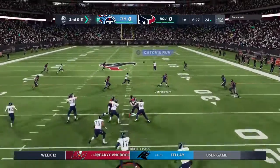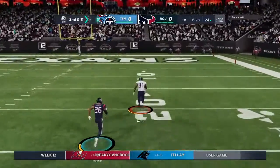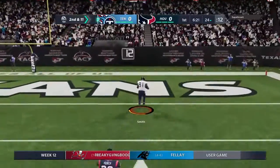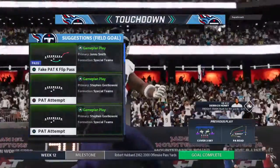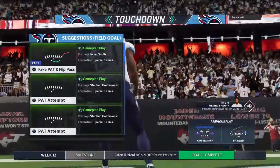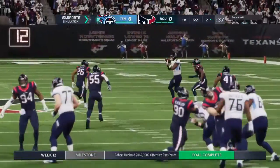Tannehill with a play fake to Henry. He'll throw instead. This is Smith with a grab. 20, 10, touchdown Titans. Jonnu Smith, 76 yards. And the Titans have taken a first-quarter lead.